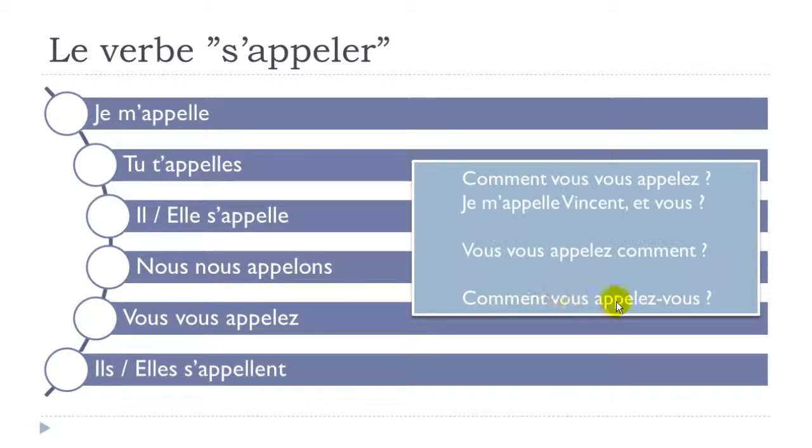Okay, vous appelez-vous. Okay, that's the real correct way to ask the name of someone, you know. Comment vous appelez-vous? Alright, and then you raise your voice. Comment vous appelez-vous? Alright, so let's repeat them. Comment vous vous appelez? Vous vous appelez comment?